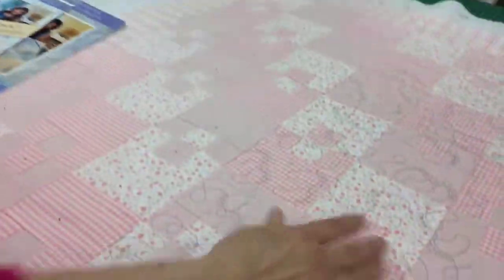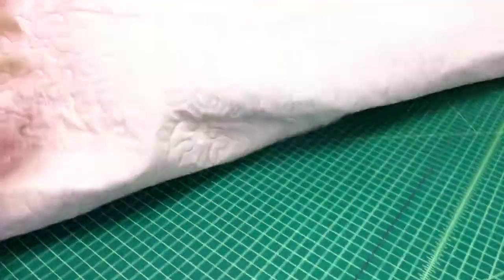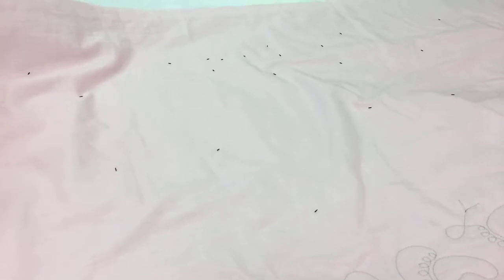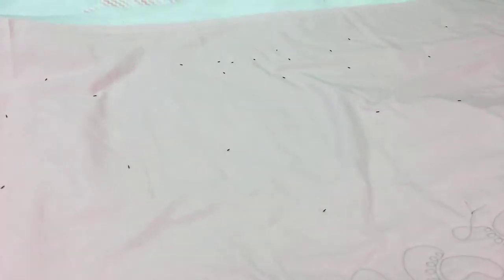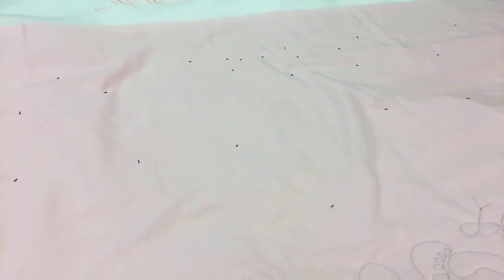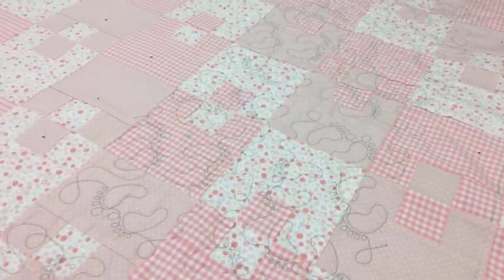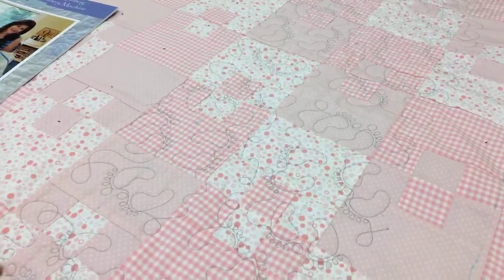You hoop the entire quilt with your batting, your backing, and you see your little feet on the back. We don't have our knots cleaned up yet. You see all these little black tacks? Those are from the micro stitch gun. Rather than spray basting, there's a little tack gun that you tack the layers together and then you just snip them out when you're done. So it's a really nice way to baste your quilt. So again, that's Baby Links.